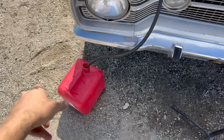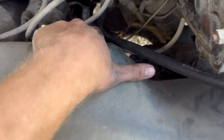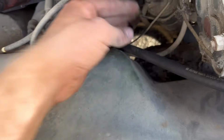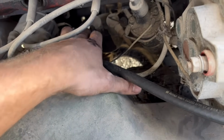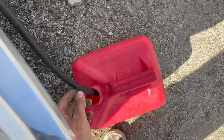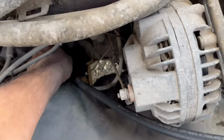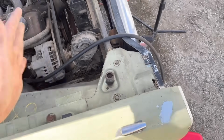All right, so what I got going now, so pulled the inlet coming from the fuel tank off of the fuel pump that's pumping the fuel all the way from the fuel tank. So I got a 5/16 fuel line hose going down to this little can down here that I have some gas in, and that'll be my fuel tank for now. So yeah, let's see if it'll just stay idling.